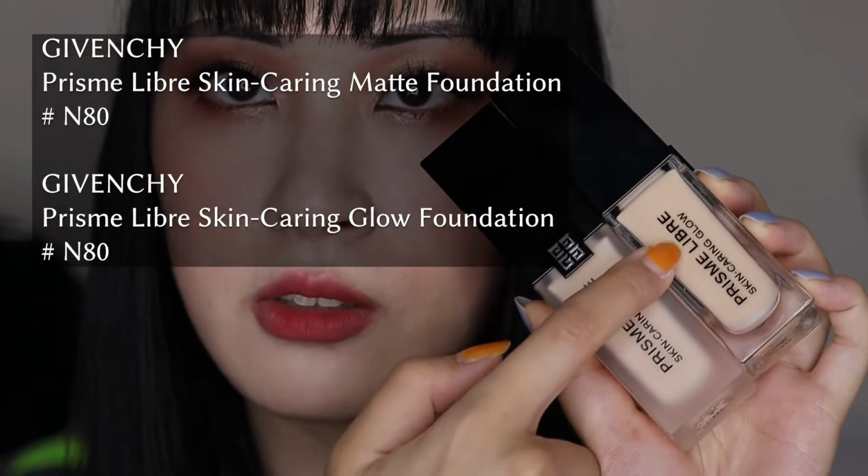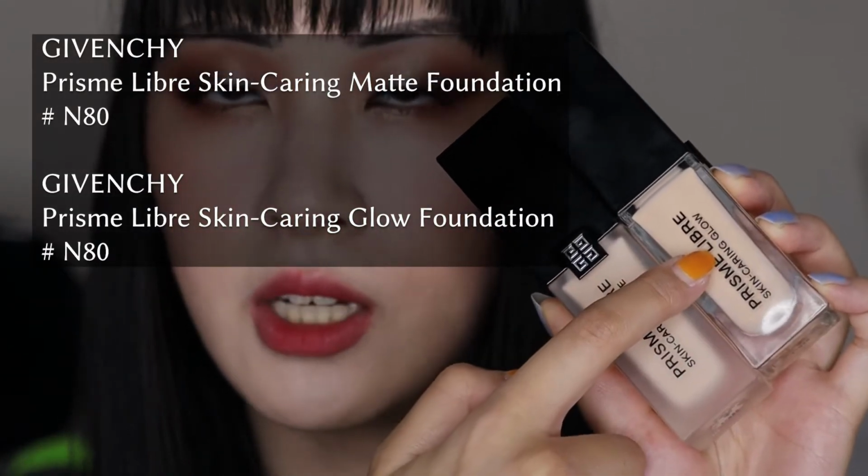Yeah, pretty much all my other foundations have been in my collection for a while now, and so there's only 2 I picked up in the recent past. I definitely wish I could get more, but honestly it's kind of a waste to have that many foundations laying around. But the 2 that I did get are both from Givenchy, and they're both the same line. It's just that one is matte and one is glow. So the Givenchy Skin Caring foundation line, and I love these both.